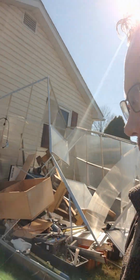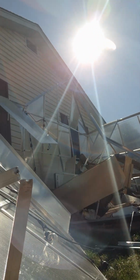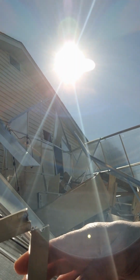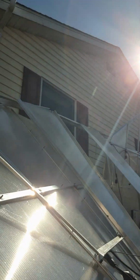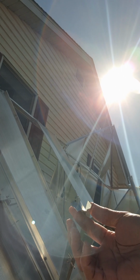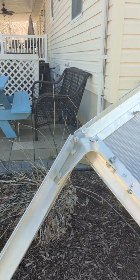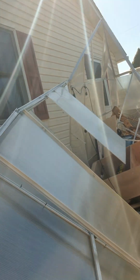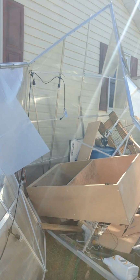I mean, you can see some of the pieces of metal here are actually, like, there is no fixing. Let's see if I can get this in the camera here. Yeah, look, there's no fixing that. That's just completely sheared. Look at this stuff. It's irreparable. Completely irreparable.